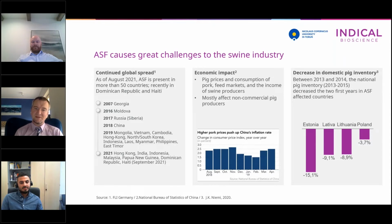But in 2007, the disease occurred again in Georgia because of transferring of pigs probably from Mozambique, from Africa. And also the contaminated pig swill was the potential source of introduction of the virus to the previously free area of Georgia. But after a few years, the disease occurred in all countries of the Russian Federation, and also in 2014 reached Baltic states and Poland.